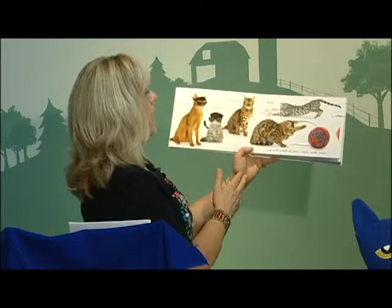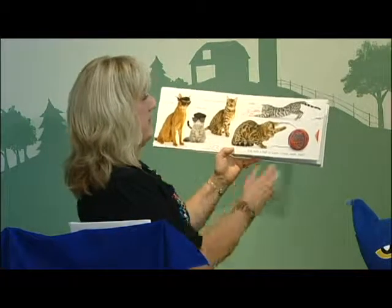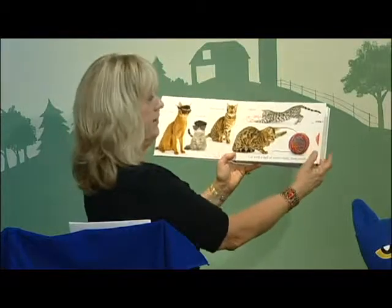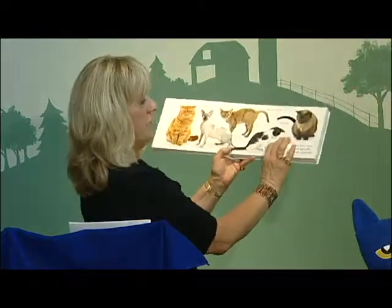Cool cat, copycat, striped cat, spots. Cat with a ball of yarn, swat, swat, swat. And you can sing it the whole way through. There's little squeaks and all types of things in it.